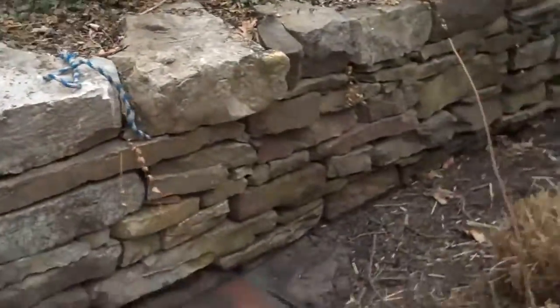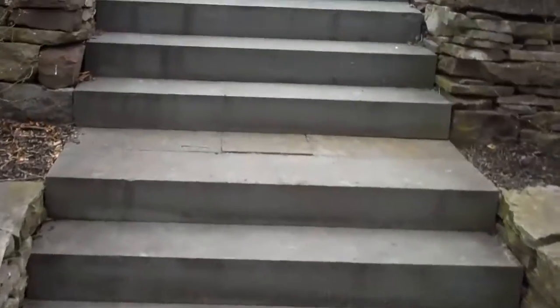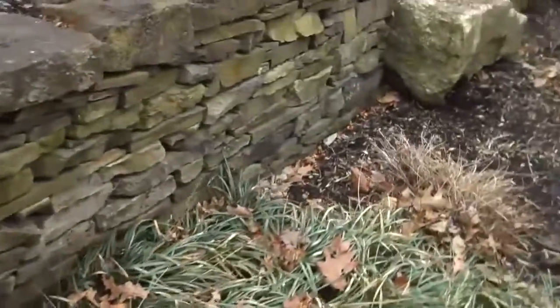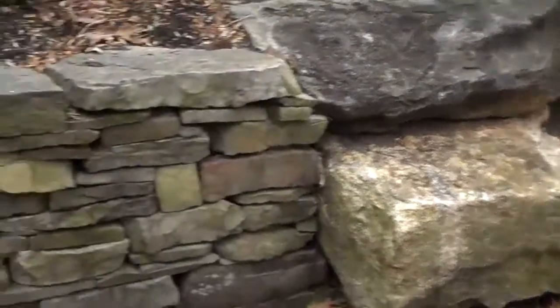the grass. We have some more tiered walls as we walk over here, and another set of steps that lead up to the pool area. And the wall actually continues, and we added some big boulder rocks as accent plants to add some interest.